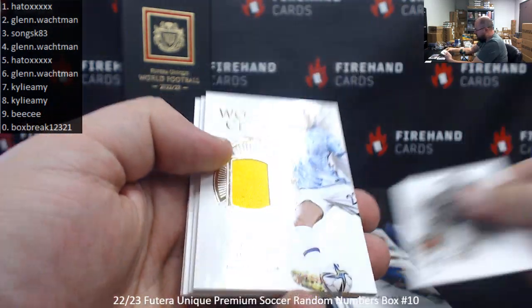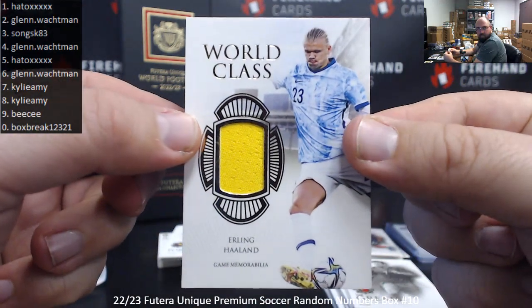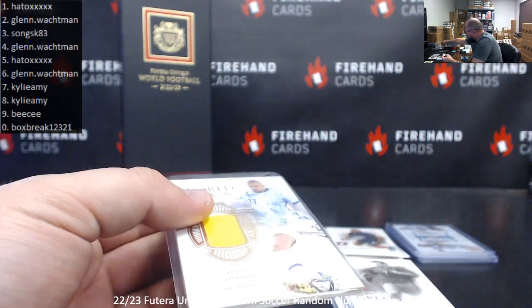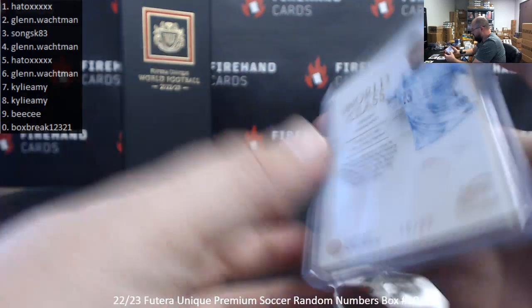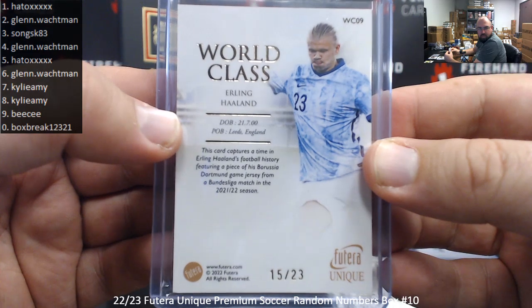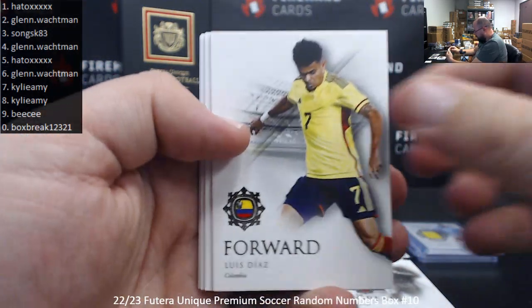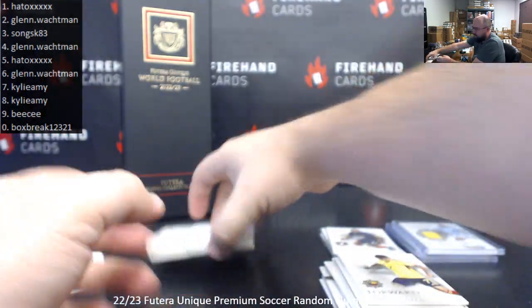Luis Figo. World class jersey. Erling Haaland. Muy bueno. Good old Erling Haaland. The Wonder Kid. Number 15 of 23, spot 5, Hato, from a Dortmund jersey in a Bundesliga match from last year. All right, Diaz, Saka, Rudiger, Oblak. Last pack.